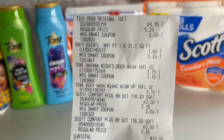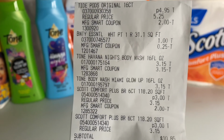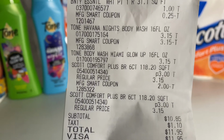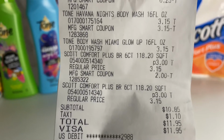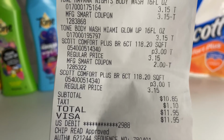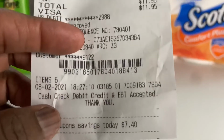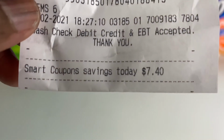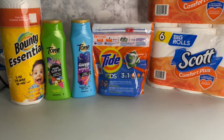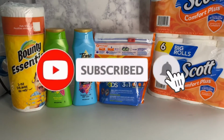There's the Tide Pods, and they call Family Dollar coupons Smart Coupons. There's the $2 that came off. There's the Bounty, the 25 cents. There's both of the Tone body wash. The $3.15 came off because, you know, it's buy one, get one free. There's both of the Scott's, the $3 each, and there's the $2 off of two. My subtotal was $10.85. You know, everybody's taxes are different. And my total savings was $7.40.